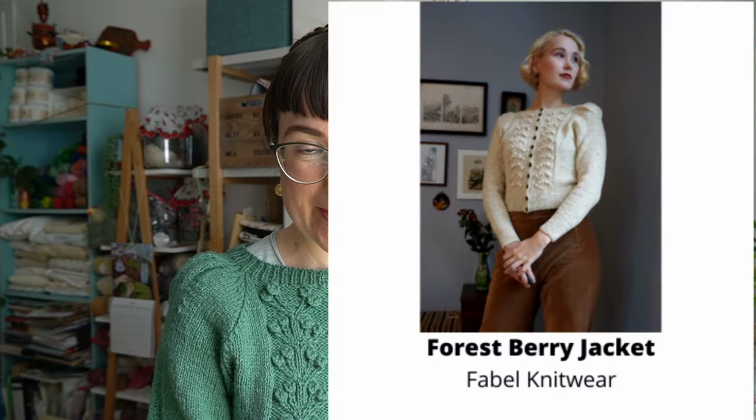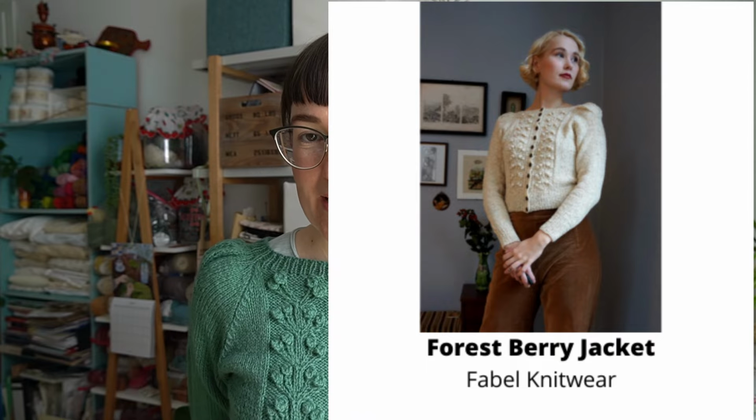This is the Forest Berry Jacket by Fabel Knitwear. I will stand up, but I will try and add some actual video and pictures because, as per usual, I'm in a very cramped space with a table and a plant, so moving around is not always easy.